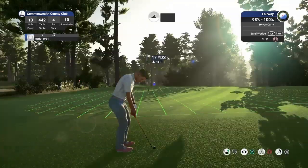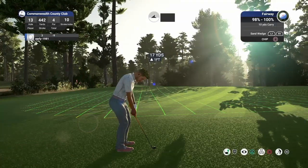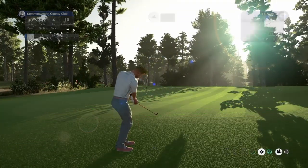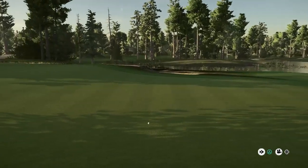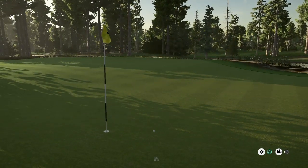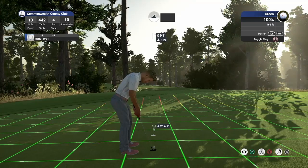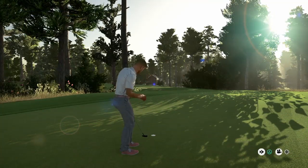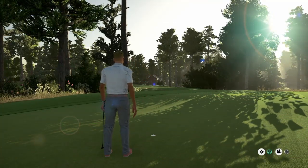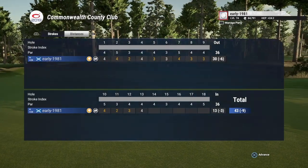Just de-lofting this 3 touches because it looks like we are on a slight uphill slope. Just looking to get good run out here and let the contours of the green bring that back towards the pin, just like that. Was never attacking the flagstick, but looks like we're going to get the par save after a poor tee shot there. And a nice putt. And we do drop that. Okay, so that'll put you at 9 under par for the round.